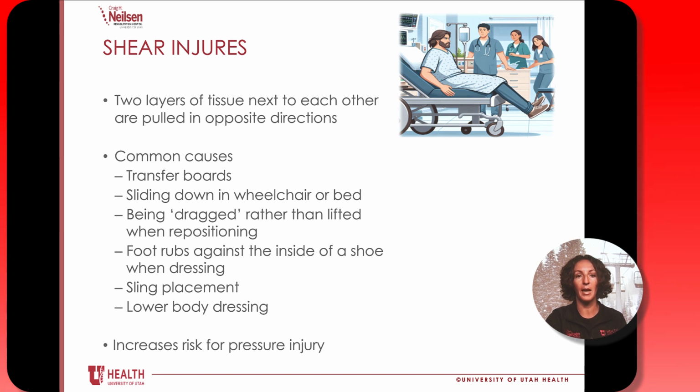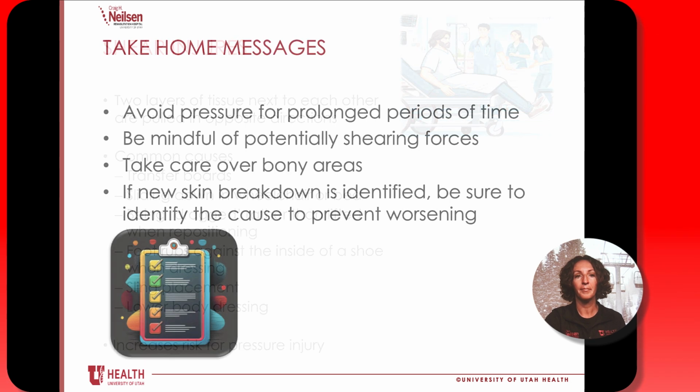Another simple reason why this happens is when putting a shoe on. If your feet are more swollen one day versus another, we don't want to just shove a shoe on because that can cause shearing and you might not be able to feel the pain, so you might not realize that damage is even happening. We also want to be very mindful when we're placing the sling, if you use the Hoyer lift for transfers, and during lower body dressing. Shear injuries can be particularly difficult because they don't always leave a mark. It's not as easy to identify as a pressure injury, but once a shear injury has occurred, that part of your body is going to be at increased risk for a pressure injury.